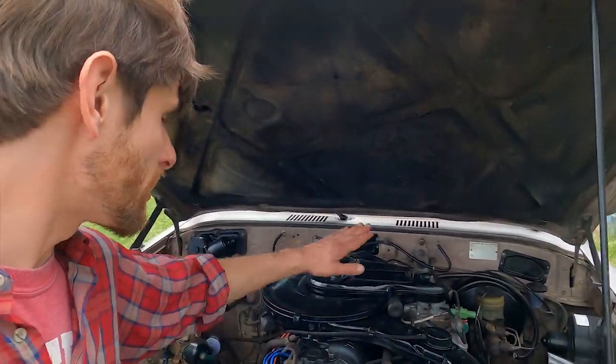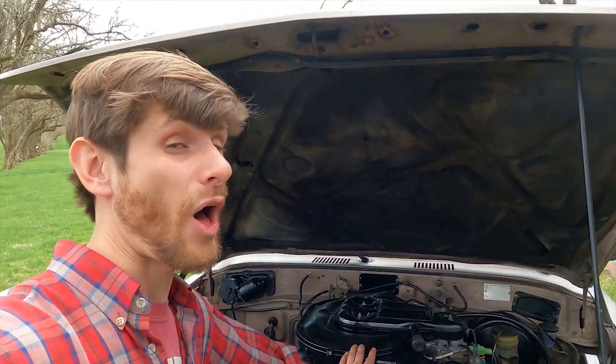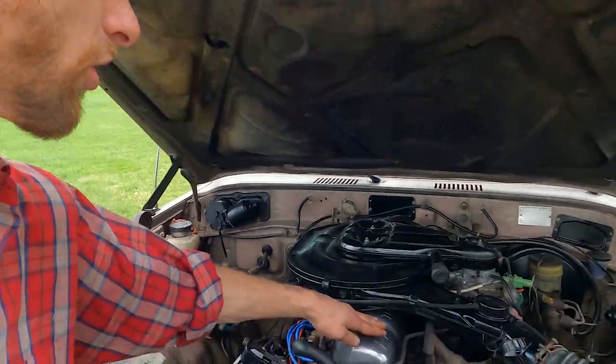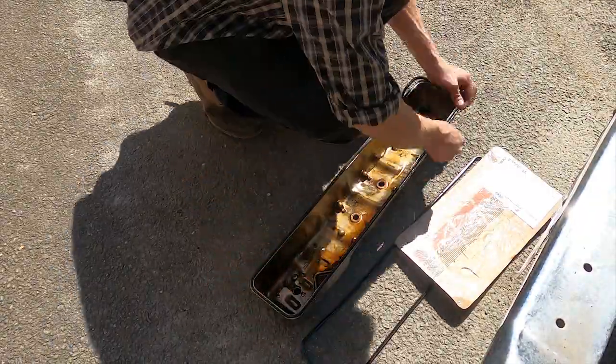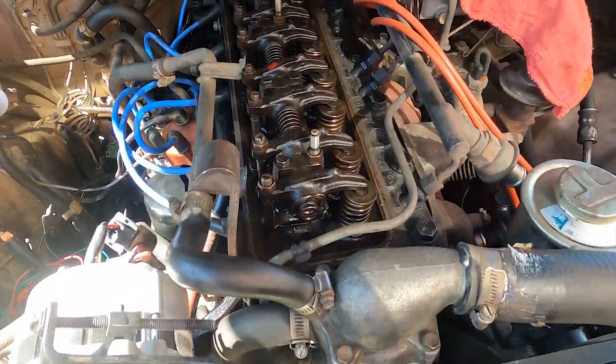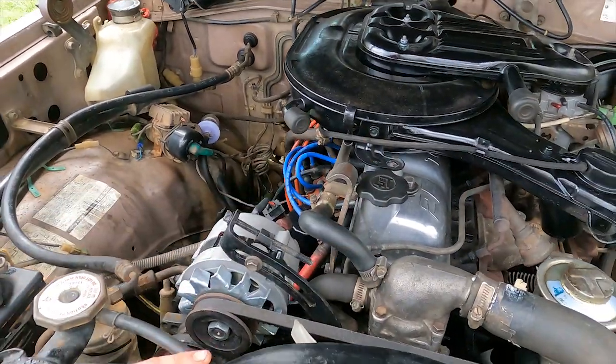So some of the things we want to note in here is that this is a used 2F with about 190 healthy miles on it. We went ahead and polished up the valve cover, put on a new valve cover gasket, as well as adjusted the valves to make sure that it was nice and quiet as it should be. A brand new alternator, brand new fluids throughout the truck.